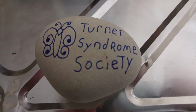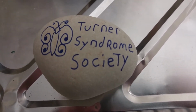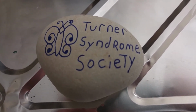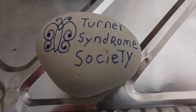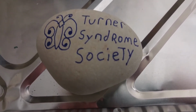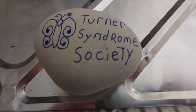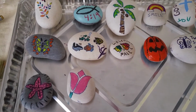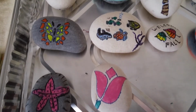I don't see too many Turner Syndrome support groups down here in Florida, as I saw in North Carolina and other states, but who knows, maybe we can change that. I just decided to go ahead and do the Turner Syndrome Society butterfly in honor of her and bring awareness to this area. Hey, I got about a dozen rocks made up, all different designs on them. Let me try to zoom in and show you a few.